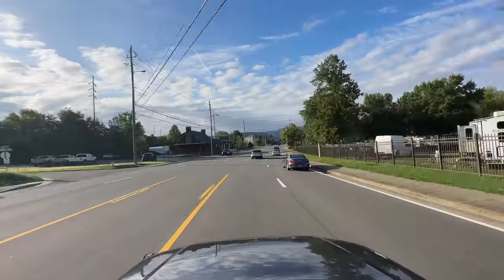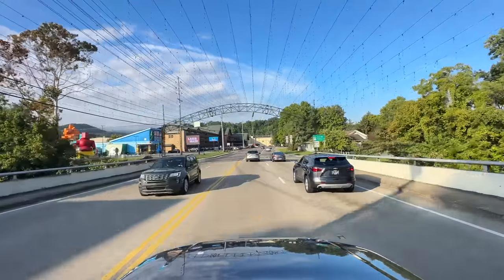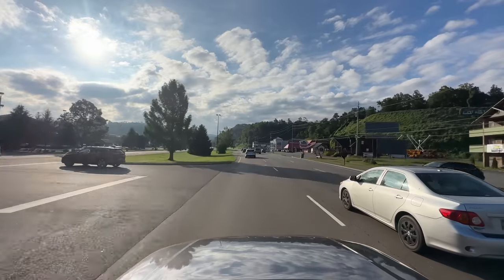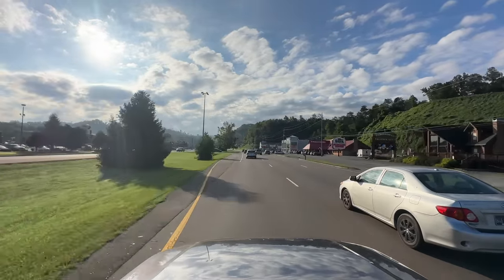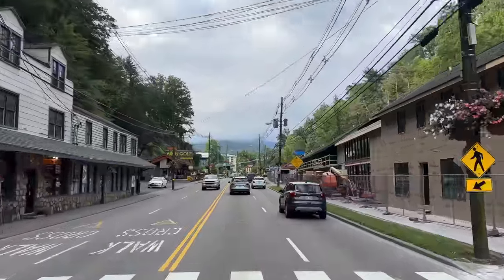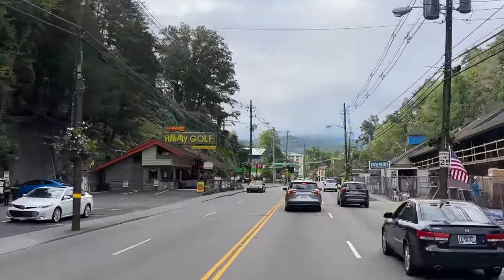Let the adventure begin. We are on our way to Hillbilly Golf in Gatlinburg, Tennessee from Pigeon Forge. This place first opened its doors in 1971, so it's been around for quite some time. As you first come into Gatlinburg from Pigeon Forge, you'll find Hillbilly Golf on the left. So let's pull in and talk about parking real quick.